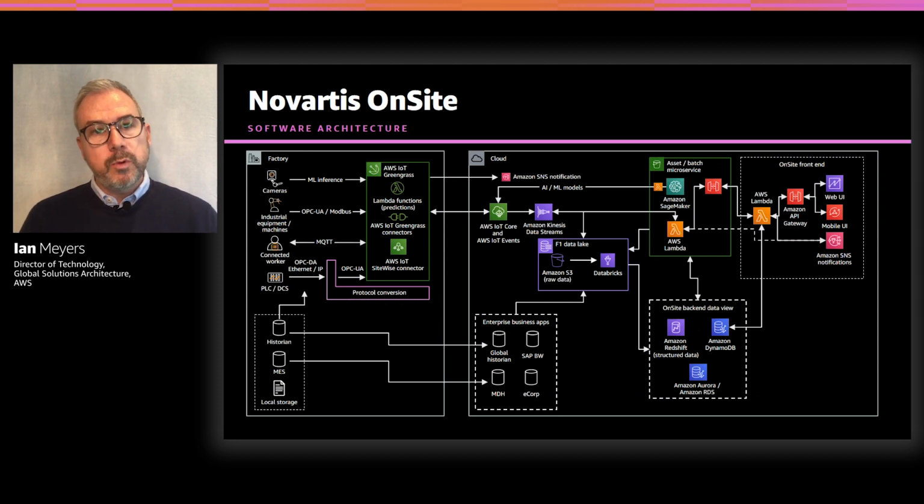So there's quite a few moving pieces to this application, but they're all very modular and able to be decoupled from each other so that they can be operated independently, scaled independently, and made highly available. So what did we build? What is the end result that we got to?